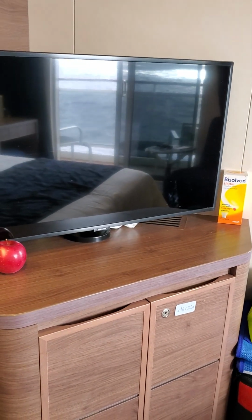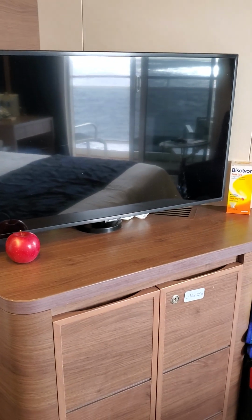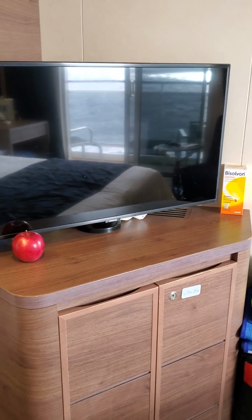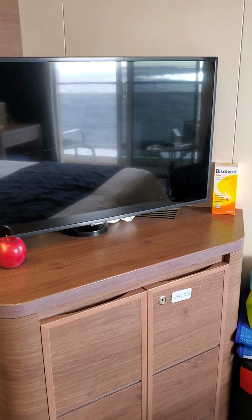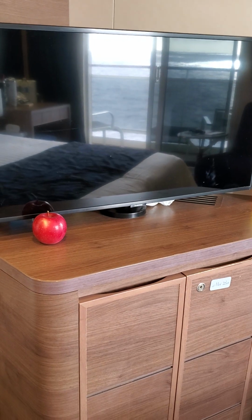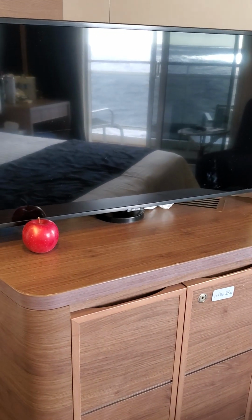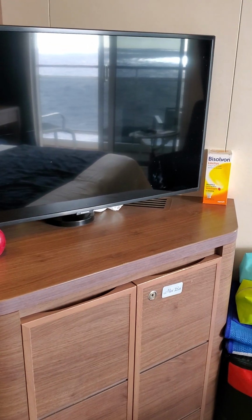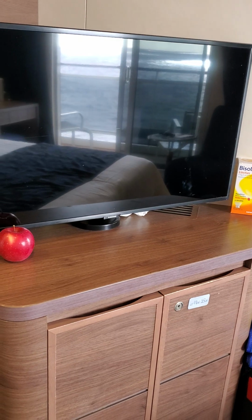Now we downloaded movies to our phone, assuming we could mirror it, or we also actually had a wire for an HDMI to go from our phones to our things. None of that works. It's all blocked. So if you want to bring extra movies or something like that, I suggest you have an iPad or something like that. Download them on that and watch them on that.